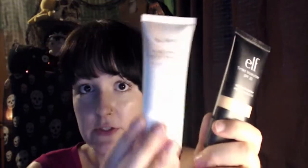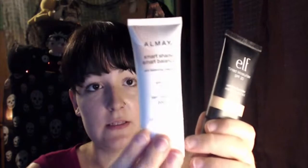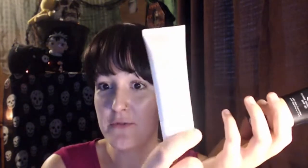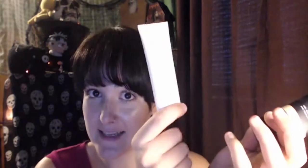Definitely more orange. Definitely not matching skin tone. Not like how it's advertised. It doesn't match your skin tone. It has its own skin tone that it matches, and if you happen to get similar to it, congratulations, you're one of the rare few. If not, you just wasted your money, like I did.